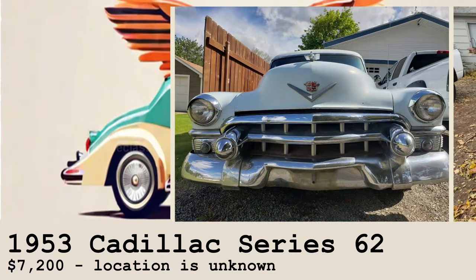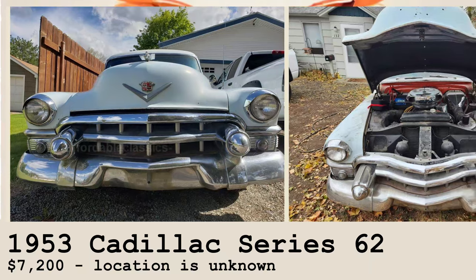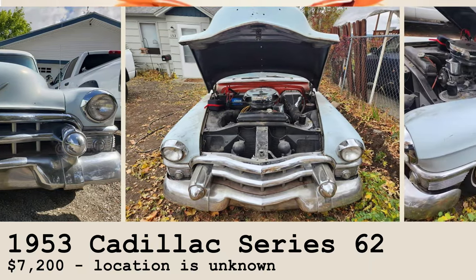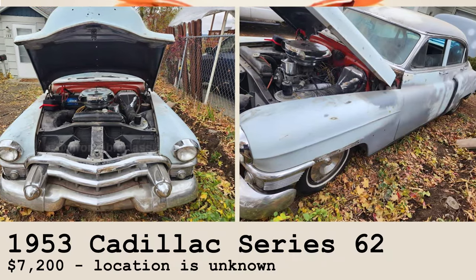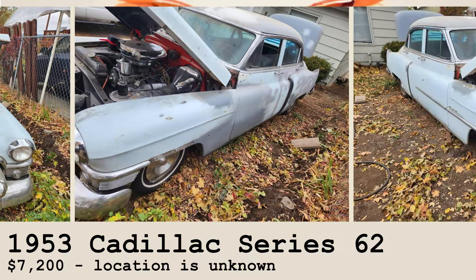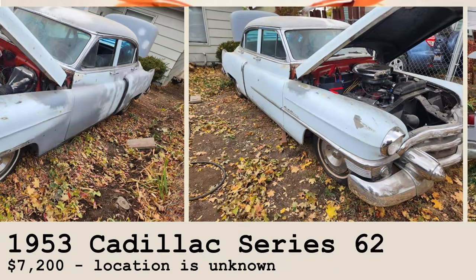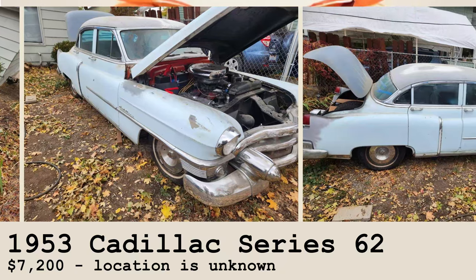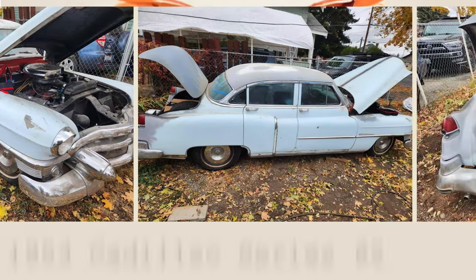Number 6. Up next is the 1953 Cadillac Series 62, a true vintage luxury car with plenty of charm, currently at an unknown location. This Cadillac, with 123,456 miles on its 8-cylinder engine, still runs, drives, and stops as expected. The rear window and driver's window have been recently worked on, and it includes all the necessary chrome and trim for a complete look. There is a small rust spot, but overall, it stands as an excellent base for restoration.